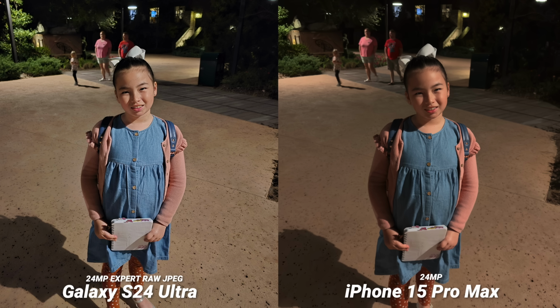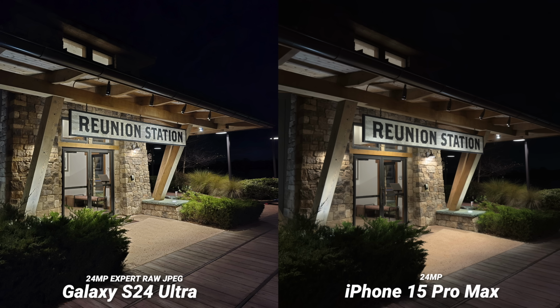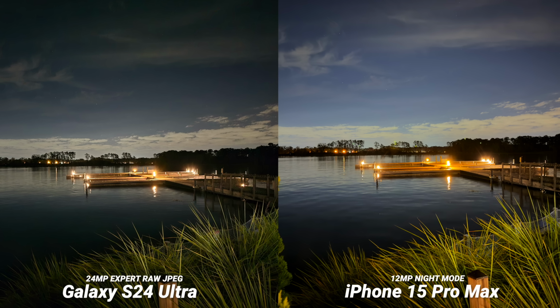It is slightly over sharpened, but I think that can easily be tuned, especially if you shoot in RAW, that can be taken away pretty easily. But this mode has a lot of potential, and I think Samsung should develop this further for a better overall night mode experience.